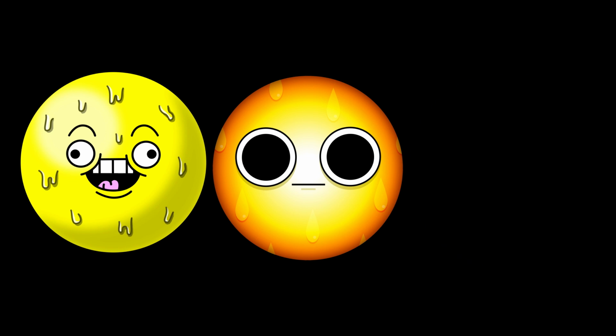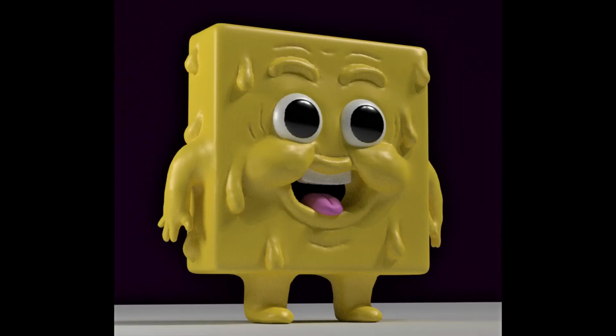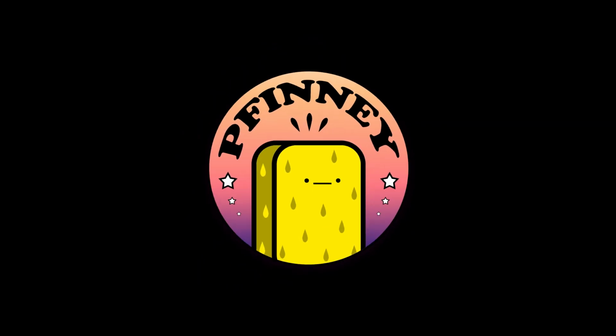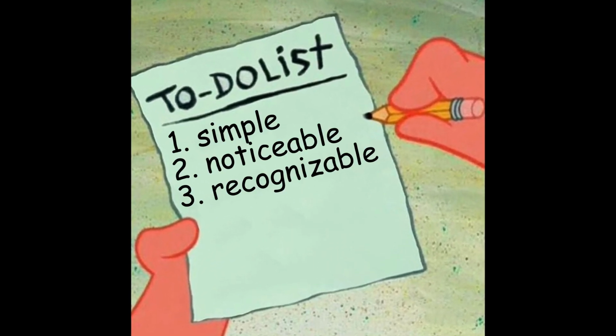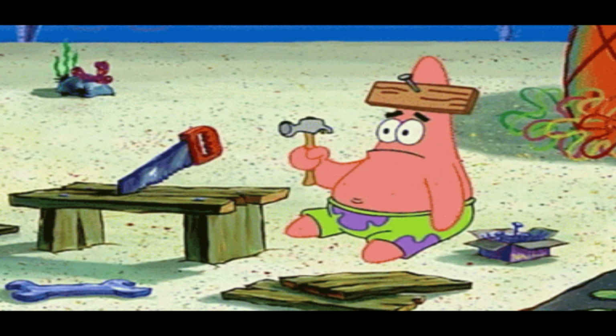Pretty bad, I know. Over time, I updated my logo twice more, each time staying with the theme of Butterboy, who is a character that I used to draw quite often. And even after those logo updates, I still wasn't satisfied. It felt kind of bland, and it has way too much going on to work as a small icon. So I decided it was time to redo the logo once again, and I had a few things in mind. I wanted it to be simple, noticeable, recognizable, portray my style, and portray me, and so I got to work.